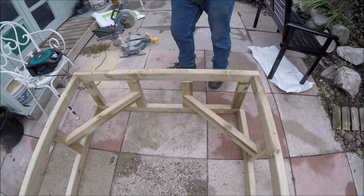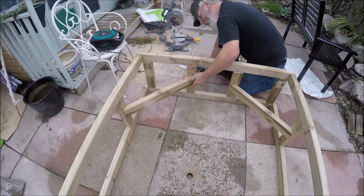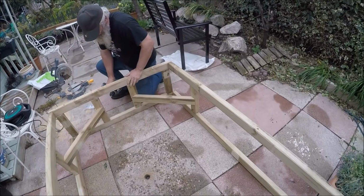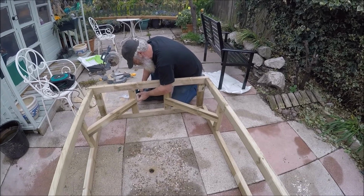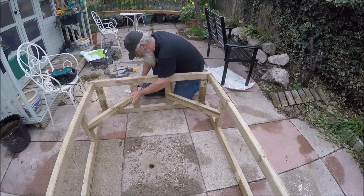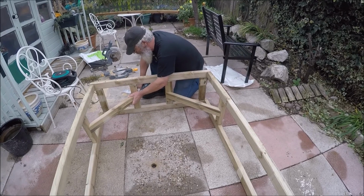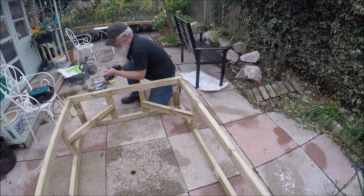Looking good. It's a bit more rustic than carpentry, but it's all right. Looks better than that £100 one that was already made up in the shop that we went to buy the wood from. This may not have fancy bits on it, but it's a lot more sturdy. Last a lot longer.